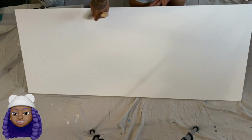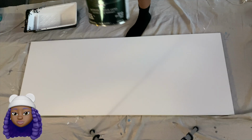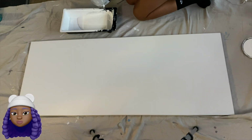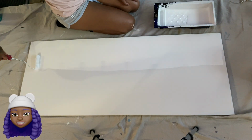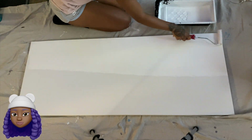All right, so we're just gonna dust it off one more time, and we're gonna repeat the same thing using the paint. We're just gonna get that evenly onto the canvas, and we're just gonna do 2 coats and let it dry, and then we're gonna finish it off with the finish.